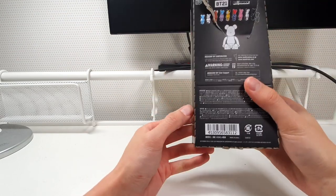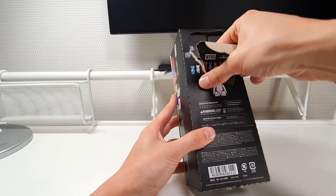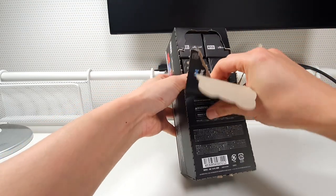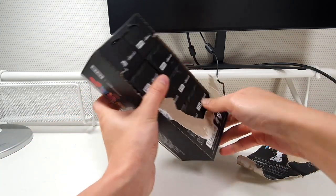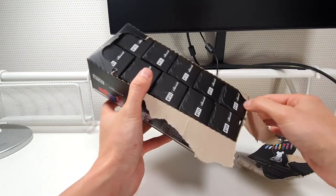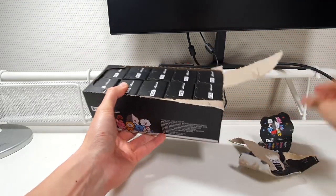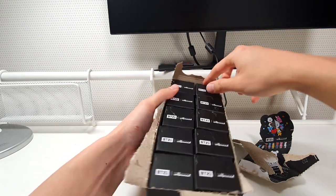Oh well, we didn't check the outer box, but I talked too much in the beginning, so I'll just go ahead. It says Medicom, the Japanese company name, and what it is. Of course, it's Bearbrick. All right, I totally ripped this thing off. I'm not really good at cutting these boxes in pretty formation. I ruined it, but maybe this is okay.